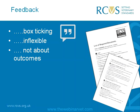But there was a consultation with the profession a couple of years ago now about why some people were not members of the scheme. And this was some of the feedback that we got. People thought that there was too much paperwork, there was too much box ticking, that it was inflexible, and that it wasn't about outcomes.